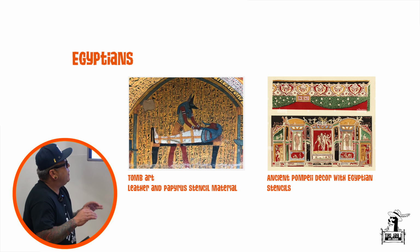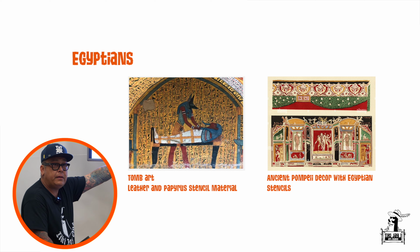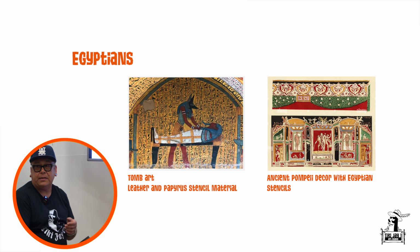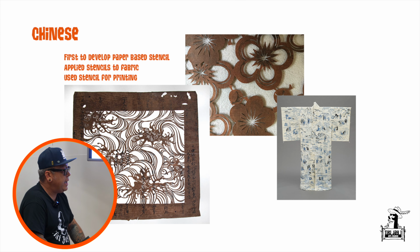In fact, they were so good at it that if you went to Pompeii, where the volcano happened, a lot of the artwork that's in places there was done with Egyptian stencils. So it's a practice that goes back in history a long time. The Chinese, of course, used stencils. They used stencils to make prints.